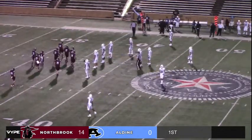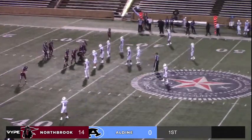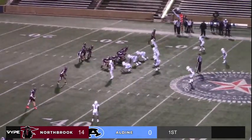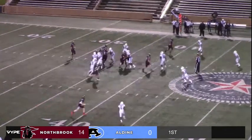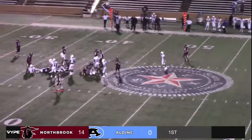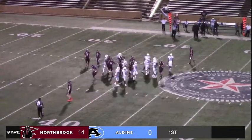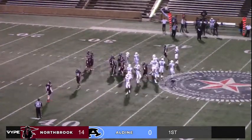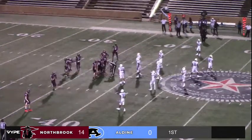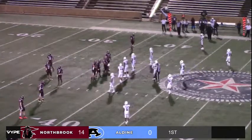Raiders take over on the 36-yard line, 1st and 10. Here are the Raiders, and they're going to run a split formation. And the Mustangs brought the blitz that time, and they were able to blow it up for a minimum gain of 1 yard there to make it 2nd and 9. Jonathan Ramos on the carry. Jose Castaneda with the stop. Pickup of 2 on the play, 2nd down.